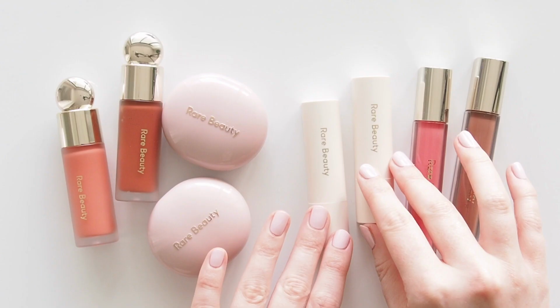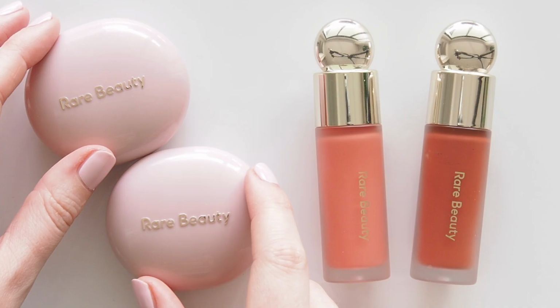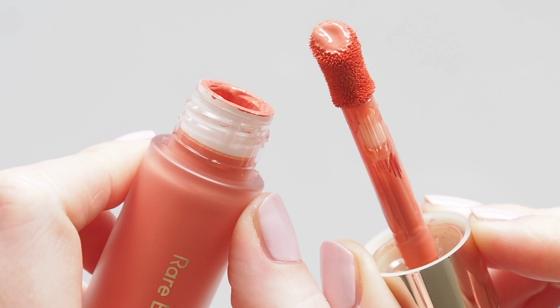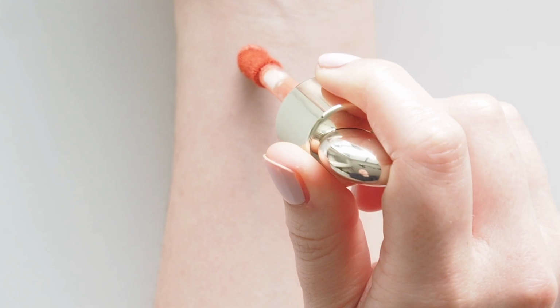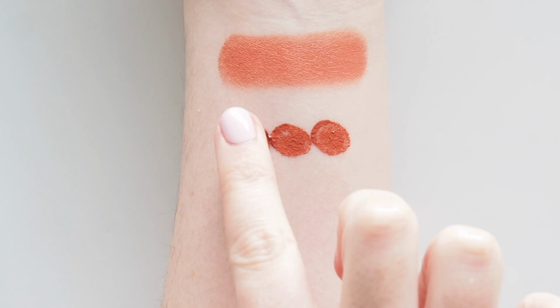A quick comparison to some existing Rare Beauty blushes and balms. You can find more detail on the Soft Pinch Dewy Liquid Blush and Matte Liquid Blush in my first Rare Beauty video, but in short, these two are super pigmented blush bottles with a big doe foot. The dewy formula is very dewy, great for a healthy sort of sheen, and the matte has a bit more of a powdery feel, but still blends and sheers out evenly.